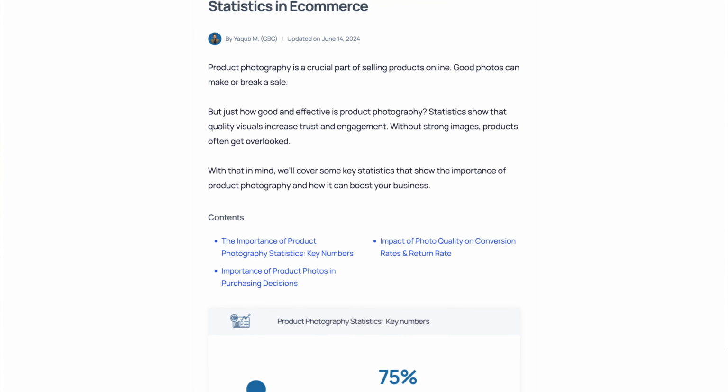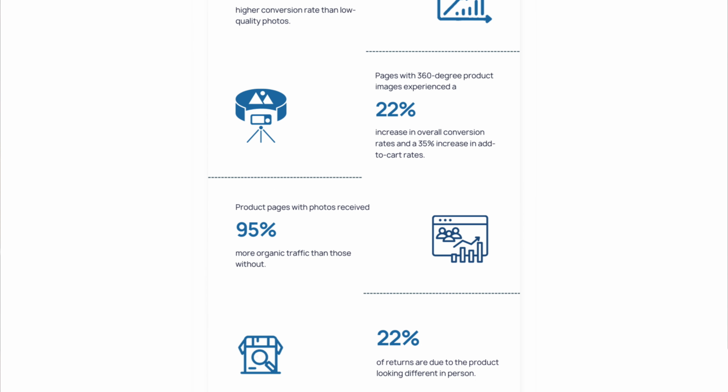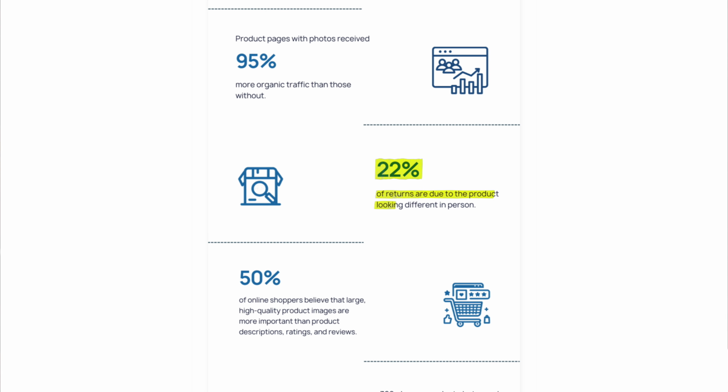Most buyers look at pictures, very few will read any of your description, and fewer yet will read your whole description. Photos provide you an opportunity to set buyer expectation. Business DIT found that 22% of product returns are due to the product looking different in the photos than in person. Accurate and high quality photos allow you to set the buyer expectation, reducing return rate and increasing buyer confidence.